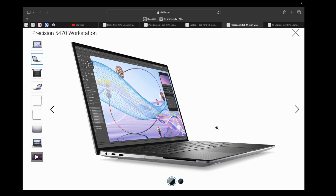that this is the machine that I have. Precision 5470. Absolutely love it. Don't really have anything bad to say about it. I think I bought it for about 1,200 bucks, a little over a year ago. So definitely enjoy this computer.